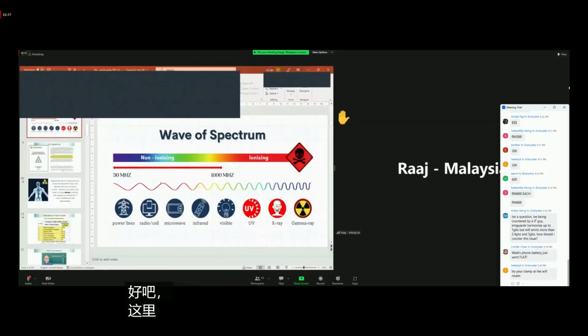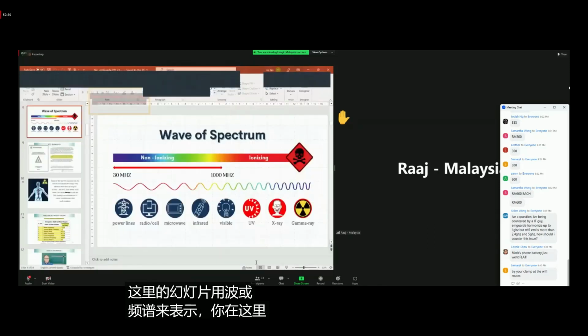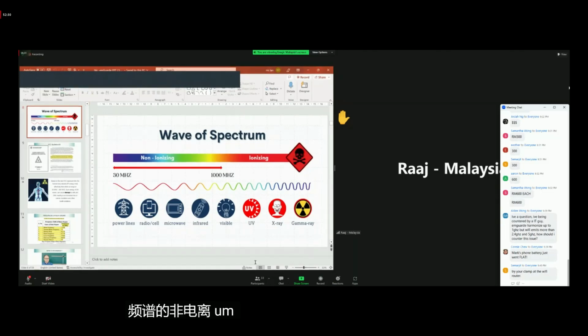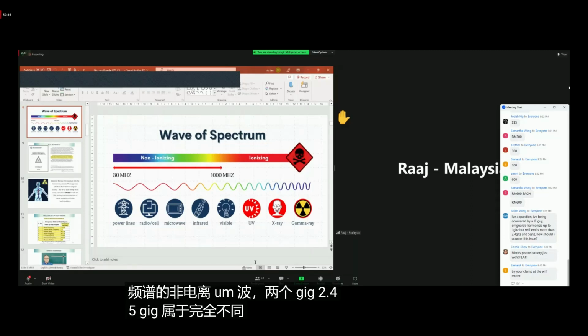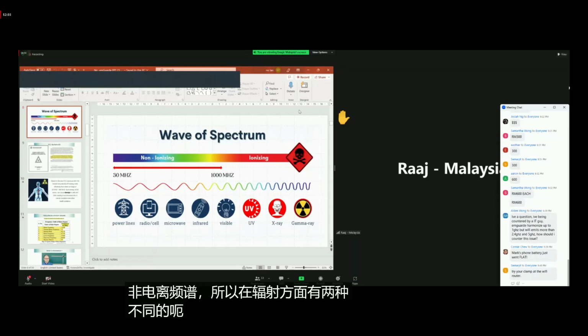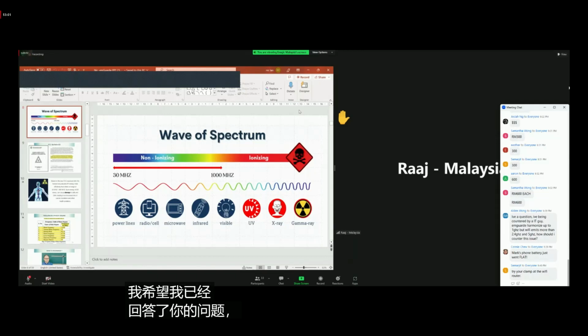Okay, so what we want to do is differentiate the two. The slide here, in terms of the wave spectrum, shows 30 megahertz to 1000 megahertz, and this is the non-ionizing wave spectrum. The 2 gig, 2.4 gig and 5 gig fall under an entirely different spectrum altogether. It falls beyond what is close to the yellow and orange. What emGuarde is doing is addressing the non-ionizing spectrum. So there are two different products in terms of radiation. I hope I've answered your question.